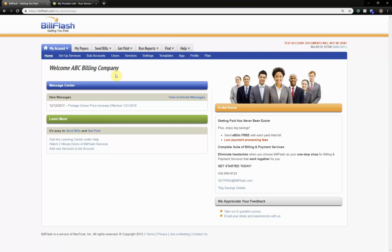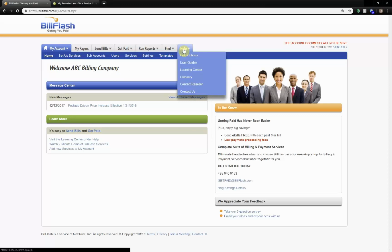You can use our find function to find previously sent documents or payments that have been taken. Look them up by patient, account number, record, however you need to find those. And then our help center. Our help center does have a number of different user guides and a learning center, a glossary of terms. And if you ever need to get a hold of us, you can contact us through this as well.